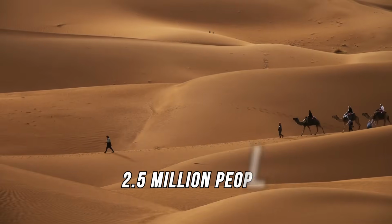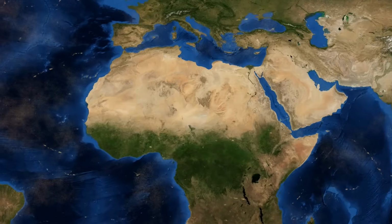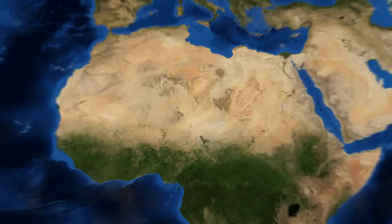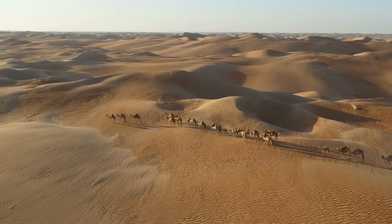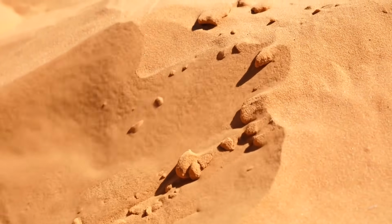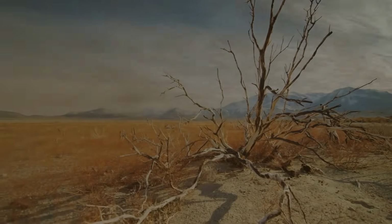Today, more than 2.5 million people live in and around the Sahara. They are spread across 11 countries in total, and their living space is growing. The desert is 10% larger than it was just a century ago. This process doesn't involve sand pouring out of the Sahara. The ecosystems on the edges of the desert simply change over time.